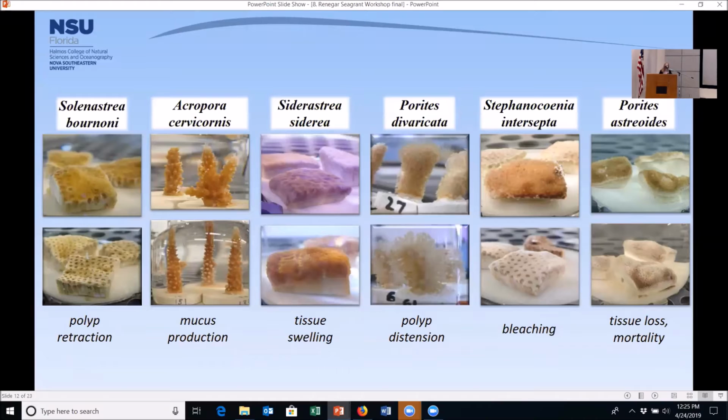A very interesting response, something that we hadn't necessarily expected to see, was tissue swelling. So I've got two examples of this, both in a massive coral, this is Siderastrea siderea, and in a branching coral, this is Porites divaricata. So we tend to see this at lower concentrations. This top row here is what a normal coral looks like for that particular species. And you can see here in Siderastrea, this tissue is all swollen up. And in the branching coral, again, this is divaricata, this is what it would normally look like. And we saw this incredible degree of tissue swelling and, more importantly, polyp distension in the species.